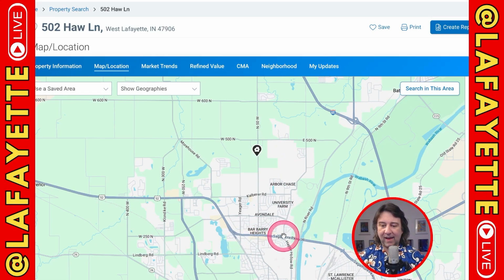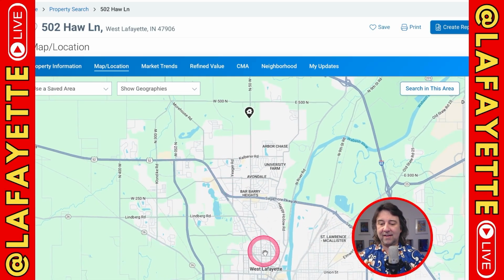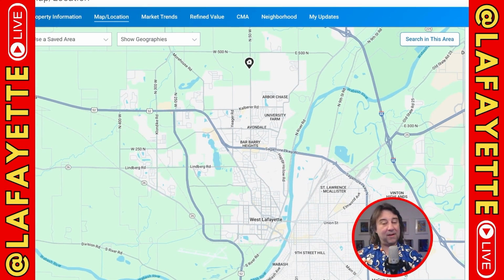Down here, this is Sagamore Parkway cutting through West Lafayette. The Walmart's kind of over here in the crook of the road. It's about 3.5 miles north of the retail center of West Lafayette, and just under five miles north of Purdue University, about 4 miles north of Purdue from the north part of the campus. This is definitely somebody that wants to live slightly more out of town, but not super out of town.